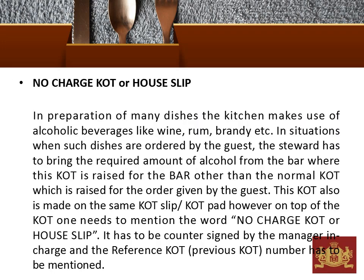In preparation of many dishes, the kitchen makes use of alcoholic beverages like wine, rum, brandy, etc. In situations when such dishes are ordered by the guest, the steward has to bring the required amount of alcohol from the bar, where this cot is raised for the bar, other than the normal cot which is raised for the order given by the guest. This cot also is made on the same cot slip/cot pad, however on top of the cot one needs to mention the word no charge cot or house slip. It has to be countersigned by the manager in charge and the reference cot, previous cot, number has to be mentioned.